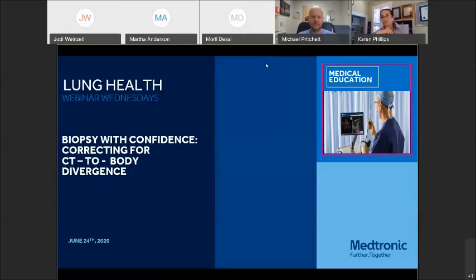I'm Jody Weinzettel, and I am the Senior Director of Global Education for the Medtronic Lung Health business. Today's subject is Biopsy with Confidence, Correcting for CT-to-Body Divergence. The faculty members will bring you through some objectives today, really looking at how anesthesia contributes to CT-to-Body divergence. We'll talk a bit about some anesthesia concepts that we believe are really critical in the procedures that we do. And we also would like to talk about how those procedures will absolutely enhance your opportunity to correct for CT-to-Body divergence as you go about doing your procedures.